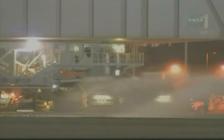We're looking at the aft of the mobile launcher platform and crawler transporter as seen from VAB High Bay 3, looking out toward the vehicle, and the crawler transporter now gradually moving up to its 0.8 of a mile an hour planned speed as it goes to the launch pad. And once the rollout began, there has not been any reason to stop so far.